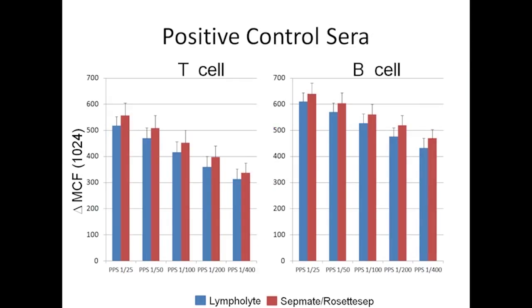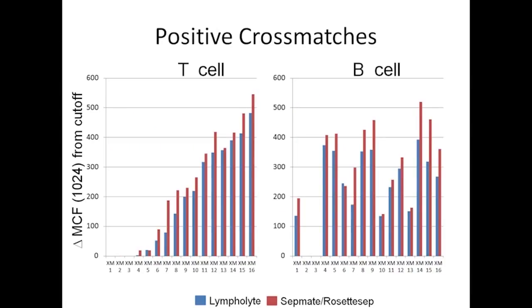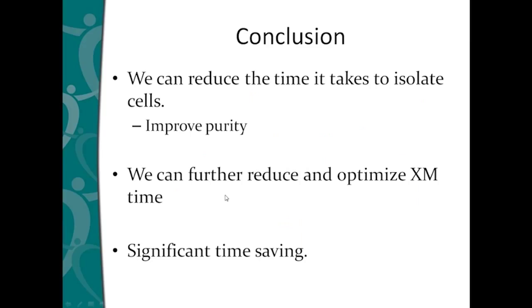Here are results looking at our pooled positive control sera. Again, there's virtually no difference between the two isolation protocols. And here are the results of predicted positive cross-matches. We used 16 patient sera that were predicted positive, and again, you see no difference in results interpretation, perhaps slightly higher channel shift when we are using the purified lymphocyte population.